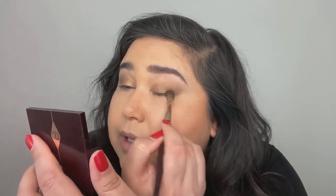Okay, so a little bit up and a little bit over. A little bit up and a little bit over. So you see how now I have that smoky look? And again, because this is the rebel look, I want it to look a little edgy, right? I know it's the daytime for me, but I think it's the nighttime for a lot of you.